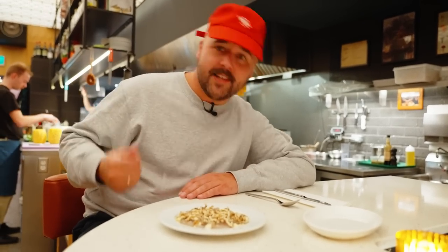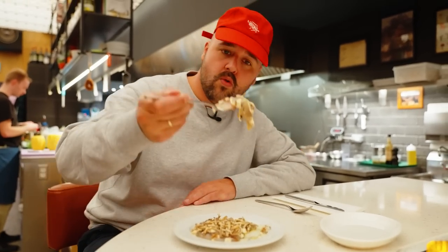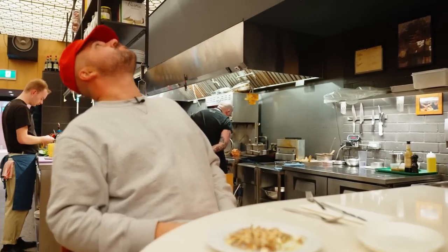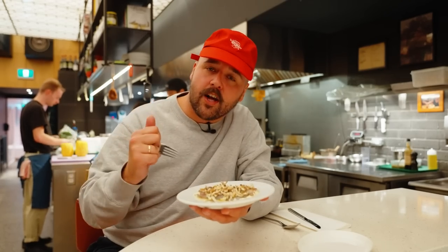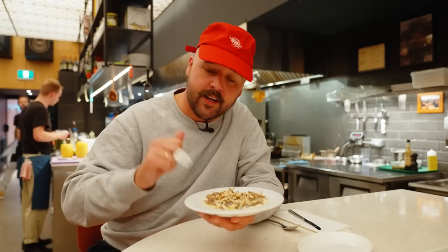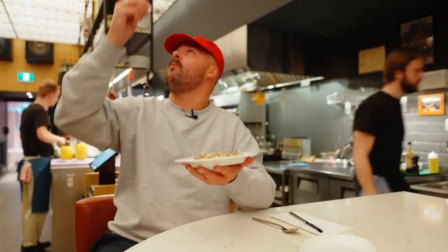Dish number two, striped sea bass. Let's try it. Oh, that's a big bite. Mmm. Very good second course. The texture of the cured sea bass is very, very nice. The crispy rice on top makes it very interesting. And you would think the salty seaweed mayo would be too salty overall with the gravlax, but it just works perfectly. Very good. Mmm. Bomb.